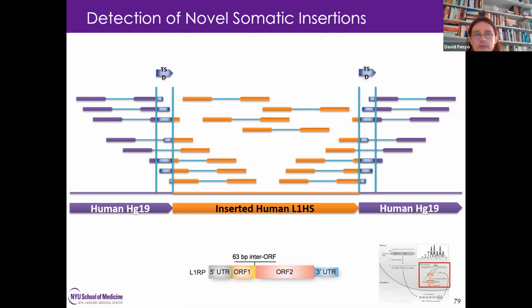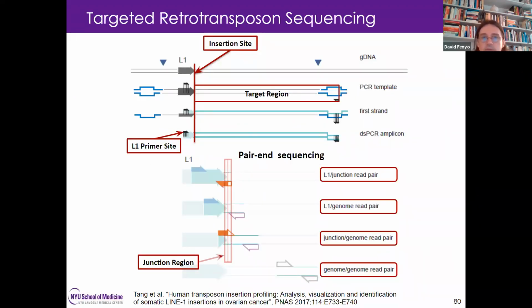Then we also developed a method for detecting novel somatic mutations. If we have novel mutations, we have the human genome here, and then an insertion somewhere at a certain location. But it makes it complicated because in our reference genome, we don't have this insertion. So that's why we needed to develop a sensitive targeted method. The idea is that we do targeted sequencing of a small portion of LINE-1, close to its 3' end and into the genome, to be able to say where this LINE-1 is inserted.